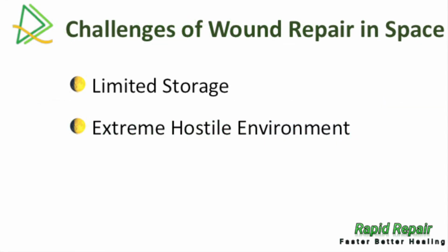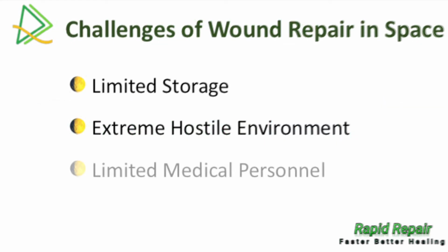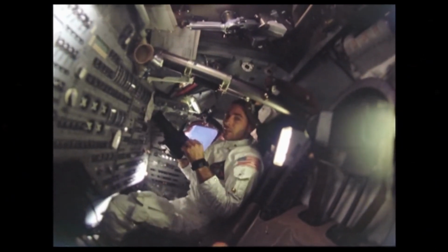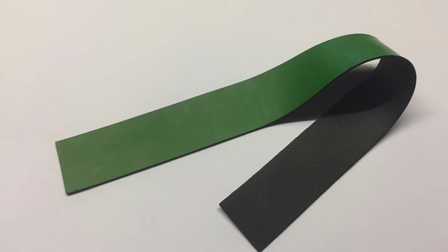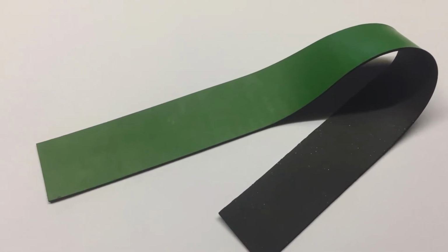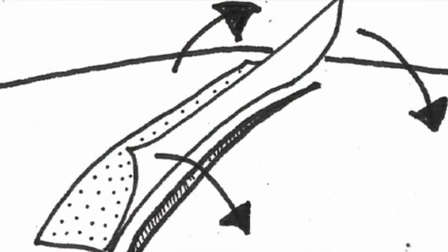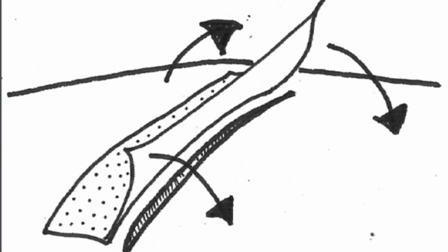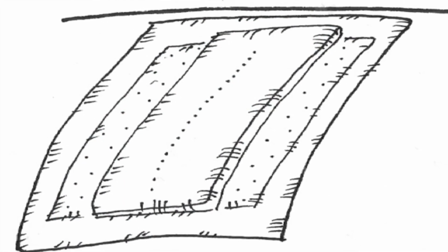Another problem in space is that there are limited personnel to use the medical equipment. Many of the team members are needed for their expertise in non-medical roles. Ideal equipment would be easy to use with minimal training so that the team can treat themselves. The rapid repair wound dressing is very simple to use. The edges of the skin wound need to be taped closed, like with butterfly sutures or a surgical tape, and then the rapid repair wound dressing is bandaged or taped into place for about 24 hours.